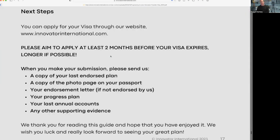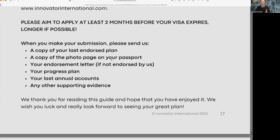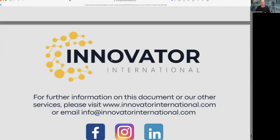And that's it, really. That's what's in this document. There's a lot more detail than I've presented over the last few minutes. When you put your application in, we will need your last endorsed plan. If you are changing your plan, please make sure you do get that approved by your endorsing body, along with any documentation. We'll, as always, need your passport, your current endorsement letter, your progress plan, and accounts and other supporting evidence. But once you've made your initial application, then we can certainly help you on that route.